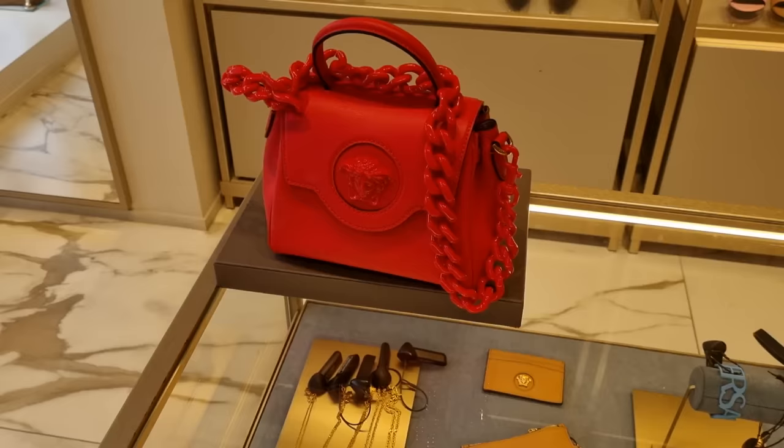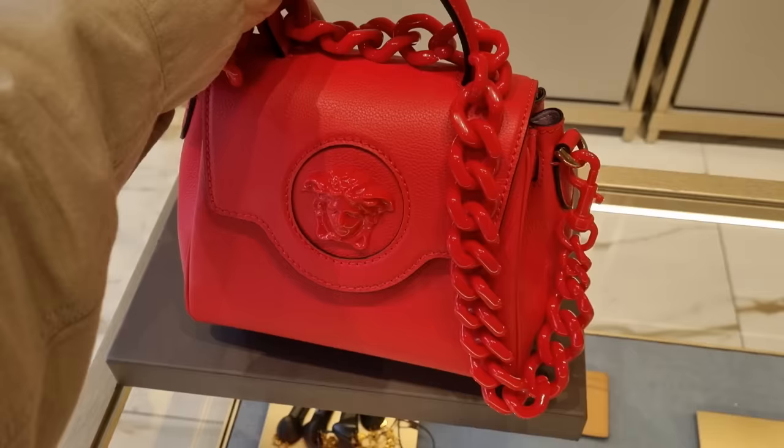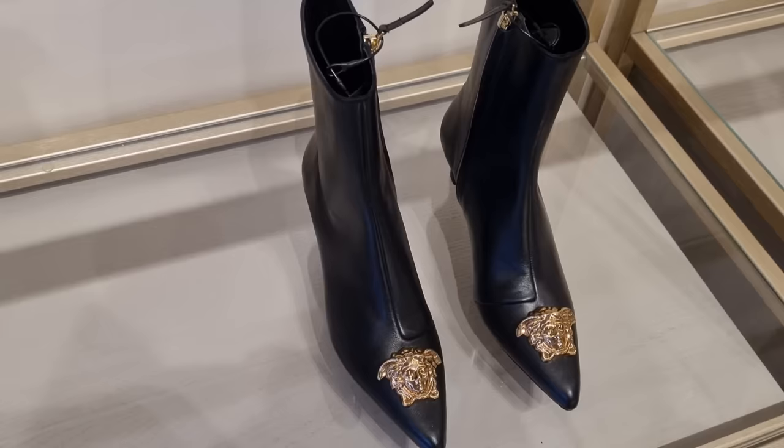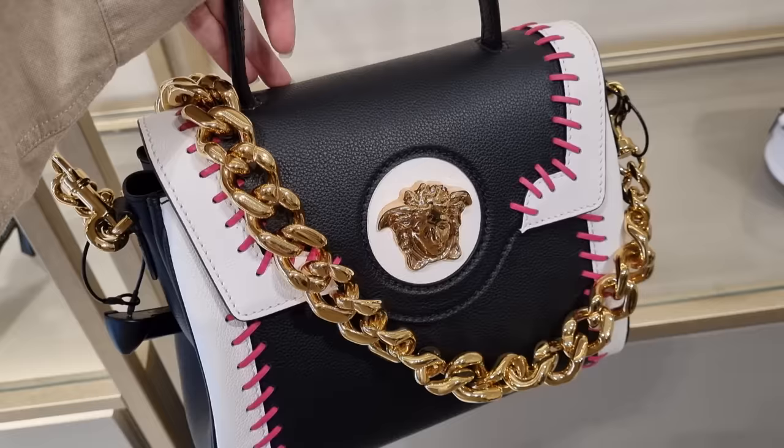Okay, they got super cool stuff. Look at this bag. Amazing, amazing, amazing. Wow. Super cool. I love it. I love those shoes, guys. Hello. I think we got a lot to try on. Is this wow or what? Look at it.